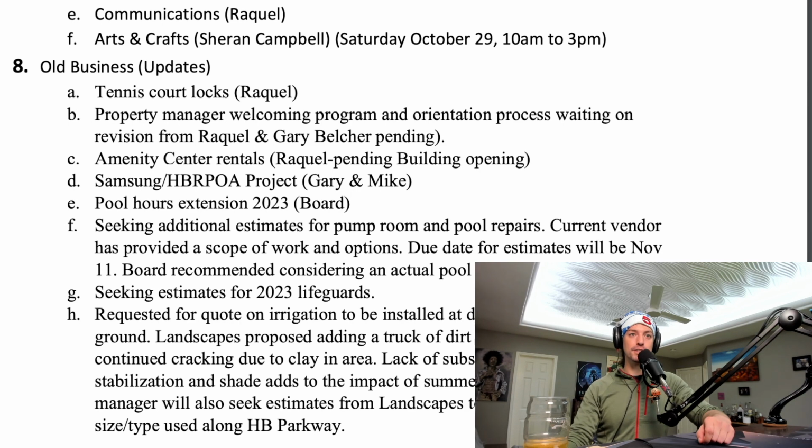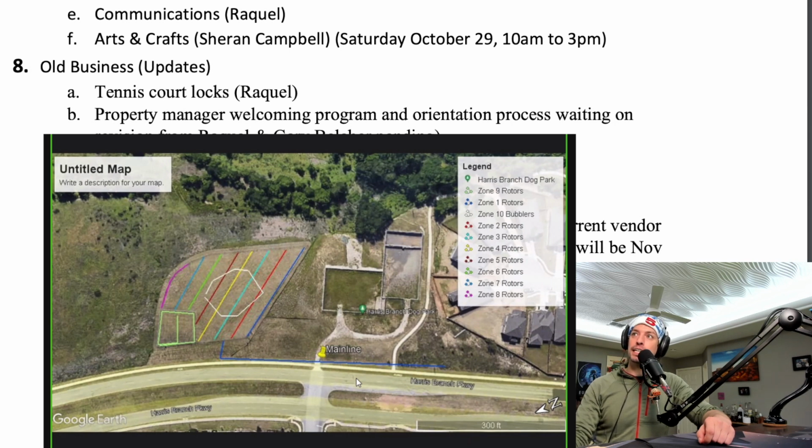The community manager will also seek estimates from landscapers to add trees like the size and type used along Harris Branch Parkway. Now, the quote for that irrigation system came in at $22K. I'm going to show you what the legend looks like that they wanted to show for the coverage of that water. This quote is for turf grass.